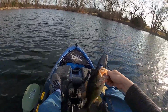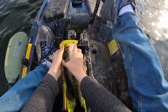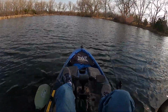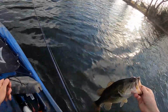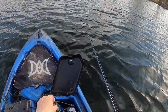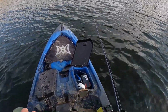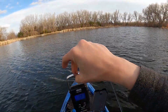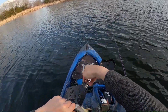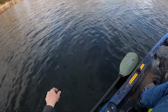Let's see, this might be 1 3/4 pounds. I'm going to call it 14 inches. A little over 15, almost 16 inches. Kind of curious what it weighs. Let's say 2 pounds. .91. He was tucked up in there pretty close to the grass.